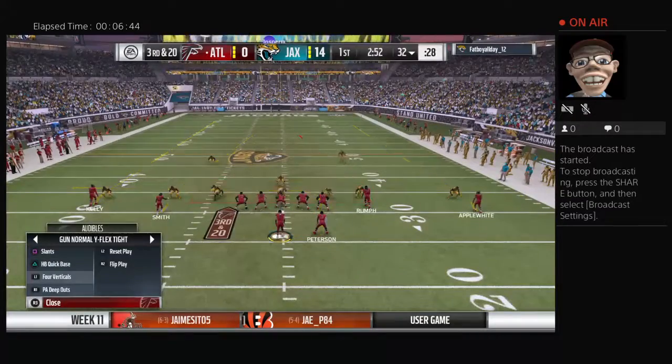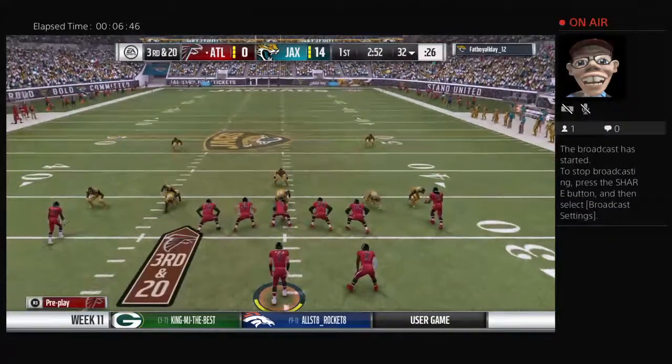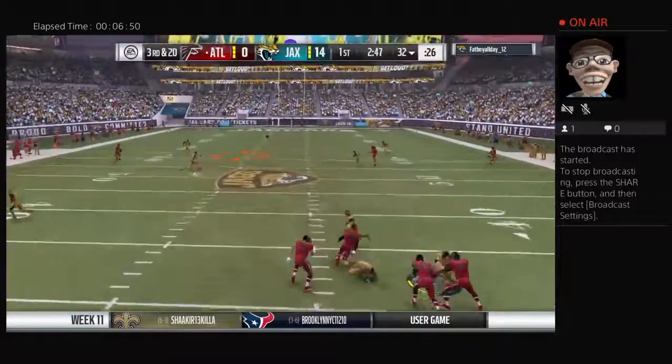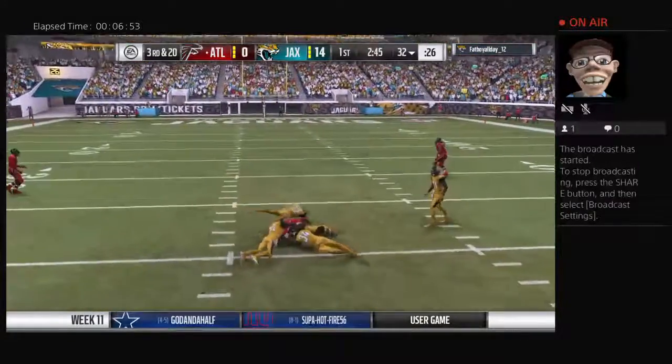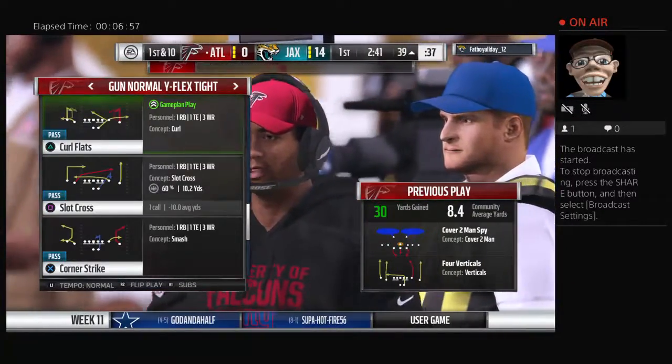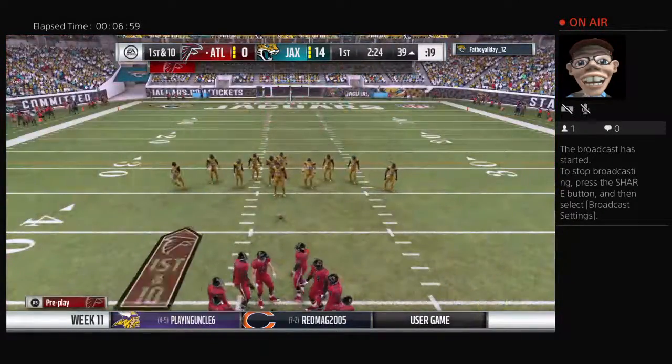Check. Here we go now. Lucky 56. Lucky 56. Now they'll throw here out of the gun. Going down the middle, and it's complete. And he's taken down, but not before he gets this into enemy territory across the 40.